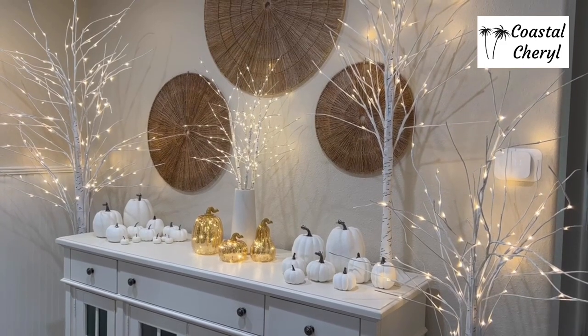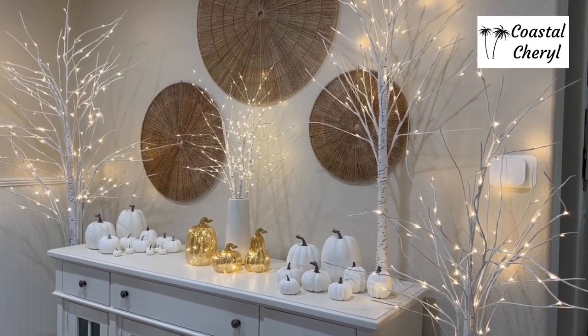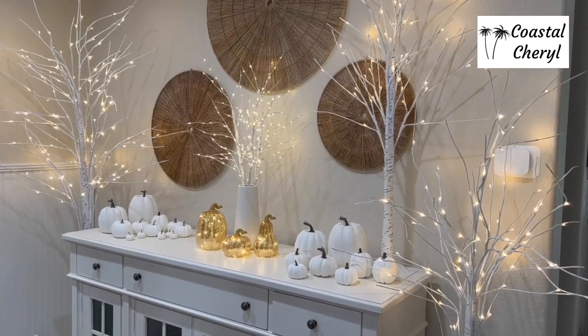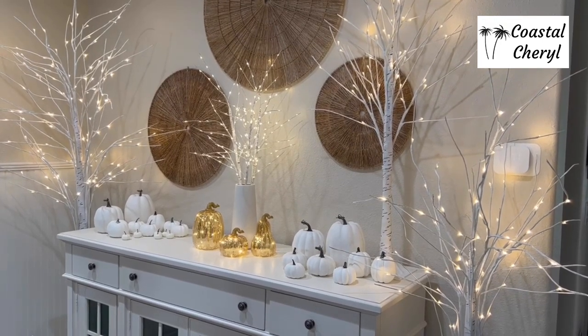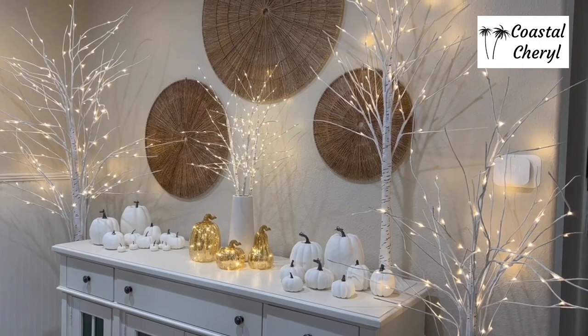But the other thing, look at these trees. They are from Lightshare, and you can get them in three different sizes, 4 foot, 6 foot, and 8 foot. Can you just pause that right on there? Thank you, honey. I have the 4 foot up on the cabinet on the right side. The 6 foot is on the floor next to the 4 foot. And in the other corner at the end of the cabinet is the 8 foot. You can buy these individually, all three sizes, or as a set. When you click on the link, you'll see the set, which is what I have, but all the other options are available right there.